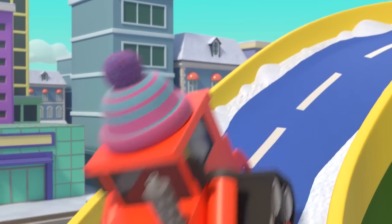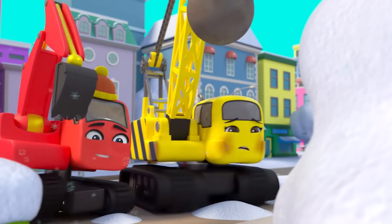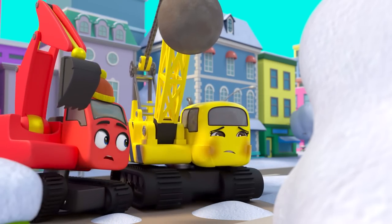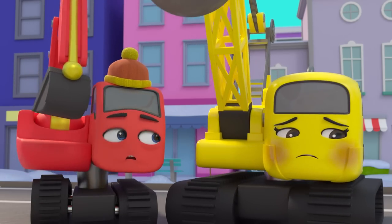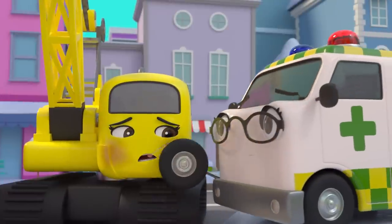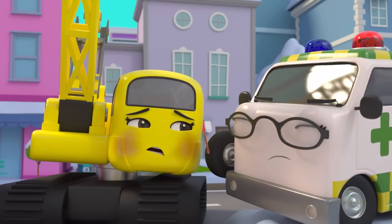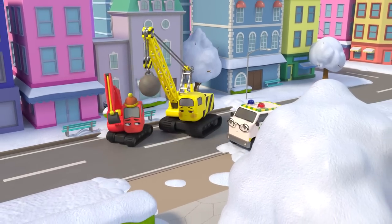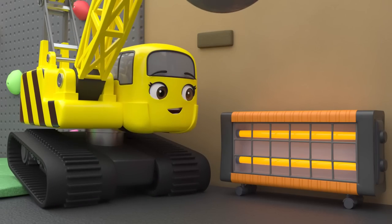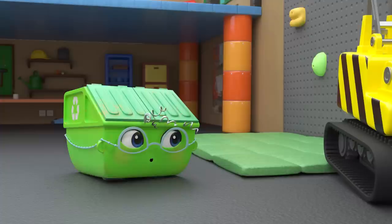Bump is clearing the way. Oops! Oh dear! Dazey is very cold and not feeling well at all. Poor Dazey. Amber says she needs to get some rest. They can finish the job tomorrow. Dazey is warming up by the fire and is feeling a little bit better now.